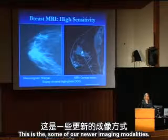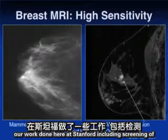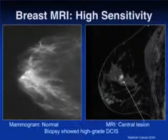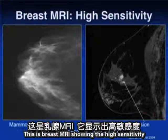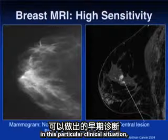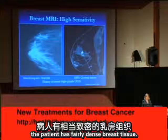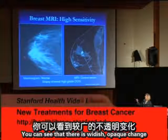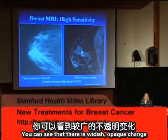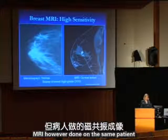This is some of our newer imaging modalities. Dr. Bruce Daniels leads up some of our work done here at Stanford, including screening of these high-risk patients that I just described. This is breast MRI showing the high sensitivity and the earlier diagnosis that we can make. In this particular clinical situation, the mammogram was normal. The patient has fairly dense breast tissue. You can see that there's a whitish, an opaque change, which is because of the patient's dense breast.